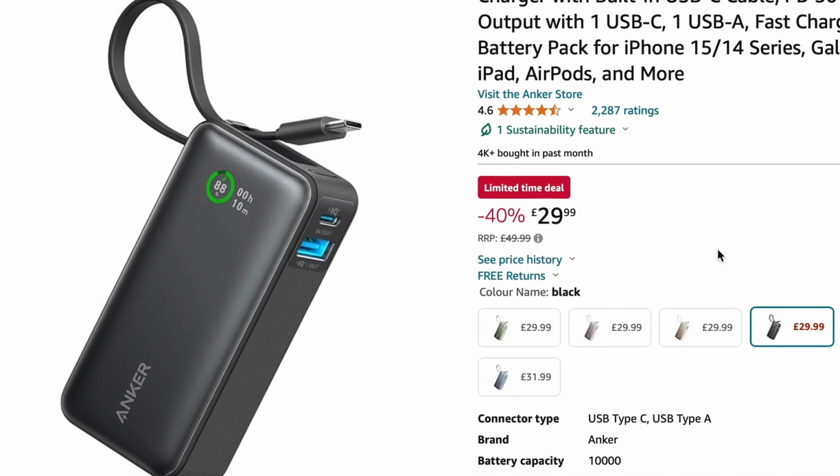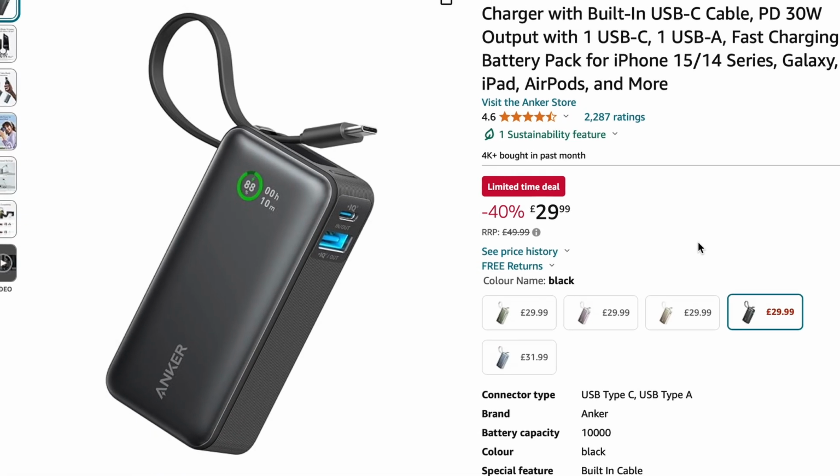Let's say you don't want to be tethered to the wall, but you don't mind having that cable attached. Well, I've got some portable chargers for you. So this Anker Nano Power Bank is a 10,000 milliamp portable power bank with a built-in USB-C cable. So you don't have to ever forget your cable again. And that's going to charge your phone about 2 or 3 times, to be honest with you.